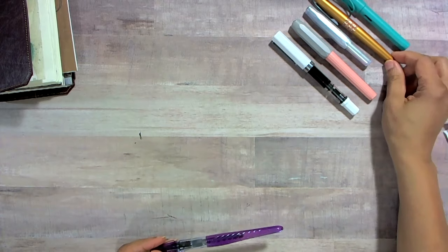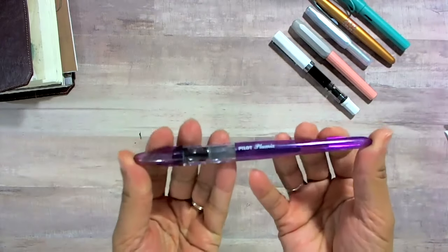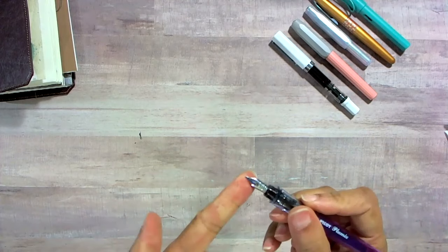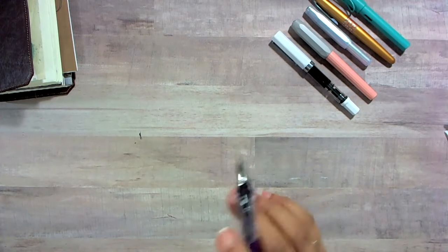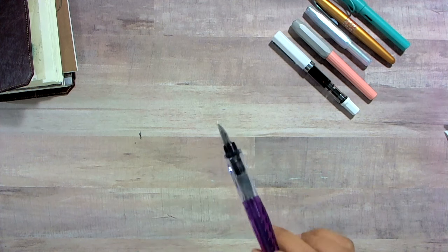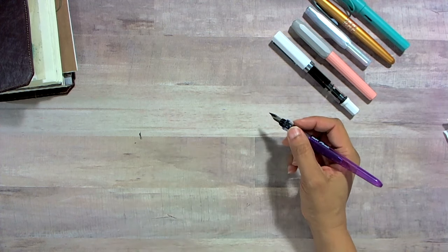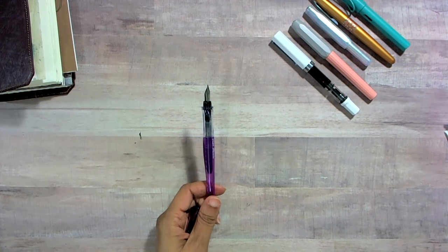So I've already showed you a Pilot Metropolitan, Pilot Retro Pop. This is a Pilot Plumix. It is a plastic pen through and through, and it has a calligraphy nib. And this pen, I don't care who you are, I don't care how bad you think your handwriting is. If you slow down and write with this pen, it will make your handwriting look gorgeous. And that's one of the reasons I want to see beginners have a beautiful and pleasant experience when they write. And that's why I brought the Pilot Plumix out as my bonus pen.